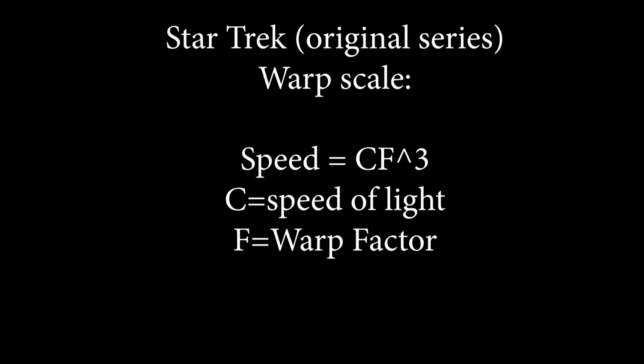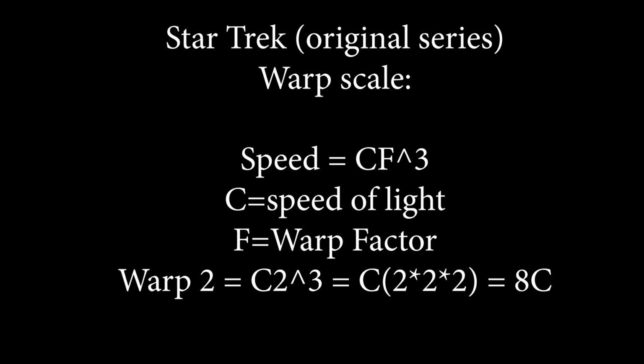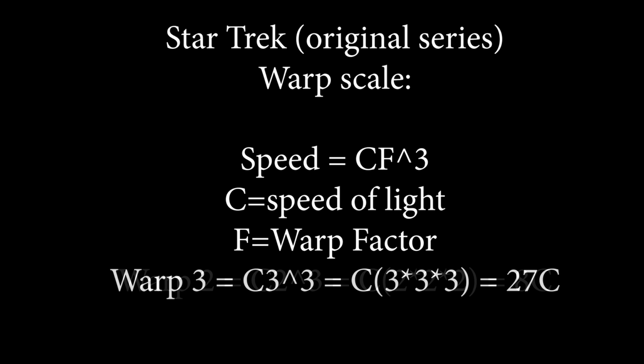The speed of the ship is quite simply the speed of light times the warp factor cubed. So, warp 1 is the speed of light times 1 cubed. Well, 1 cubed, or 1 times 1 times 1, is 1. So, speed of light times 1, which means warp 1 is just the speed of light. Warp 2 is the speed of light times 2 cubed. So, 2 times 2 times 2 is 8. The speed of light times 8, or 8 times the speed of light. Warp 3 is 27 times the speed of light, etc.